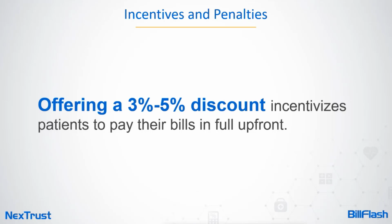Overall, incentivizing payment methods like full payments can contribute to improved financial efficiency for healthcare providers while offering added convenience and savings for patients. What are we here talking about today? We're here talking about increasing the speed to getting paid. Now, does offering a discount as small as 3 to 5% get us there?